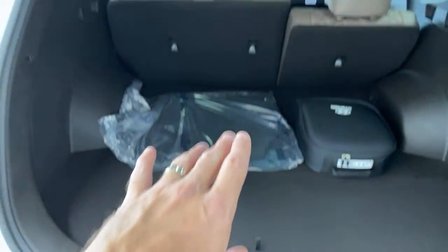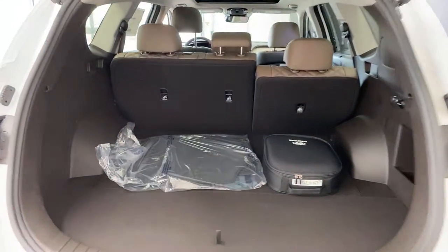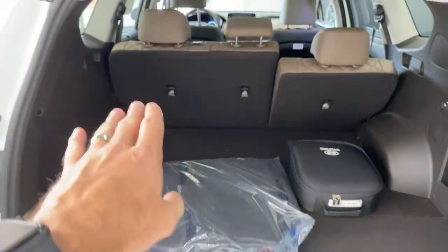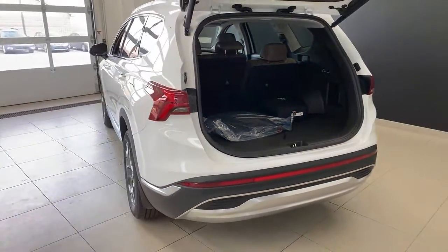And again, in the Sorento, 2 captain's chairs, 2 seats in the back. In this vehicle, you have a tremendous amount of underfloor storage right here, which you can see there, but no seats back here. So you can put 3 people on the bench. They can recline. We're going to jump in there in a second, but while we've got the trunk open, we're going to show you our teddy bear test.